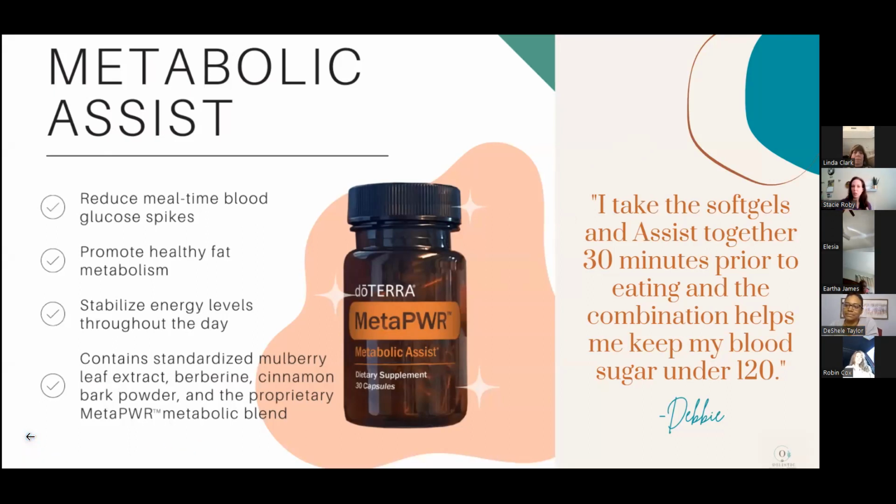And I'm going to show you. So I don't want you to get this confused. This is a metabolic assist. I'm going to show you the two bottles. See, one's small, one's really large. The large one is the oil blend that we've been talking about. This is the one I'm going to talk about now.